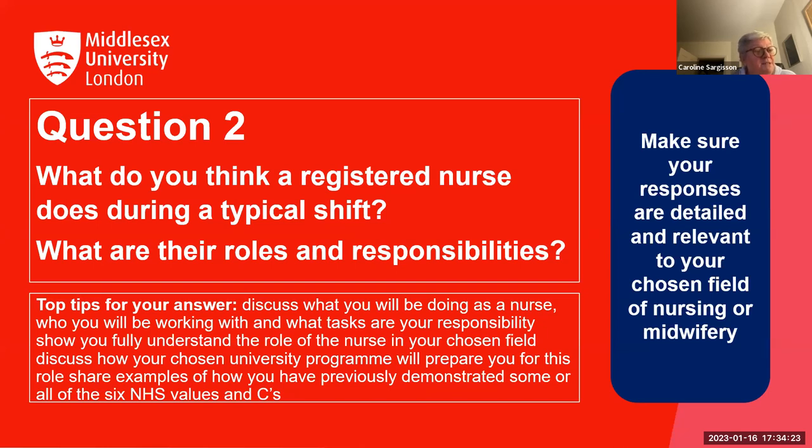Again, relate it back to transferable skills. How will those transfer to you as a nurse in practice? Who will you work with? What kind of tasks are you going to be carrying out? If you've had a chance to watch anything like 24 Hours in A&E, it's quite reflective. There was a very good series of programmes called Hospital, which the BBC did in conjunction with the Open University. And that was actually filmed at the Royal Free during COVID.